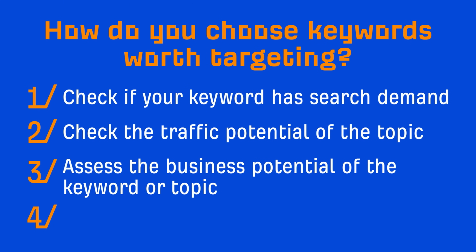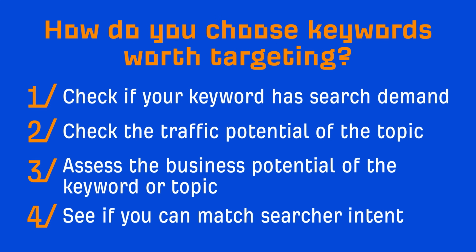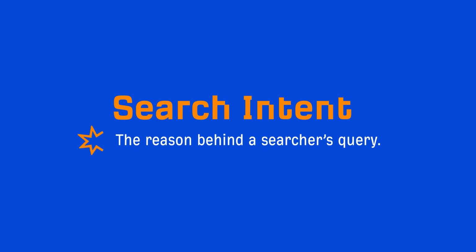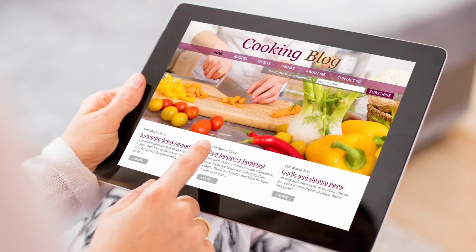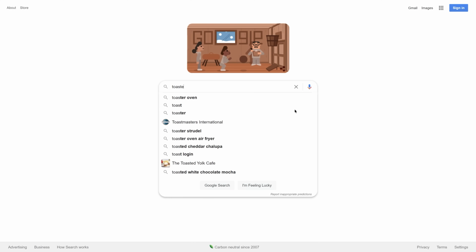Alright, the next point on this checklist is to see if you can match searcher intent. This is a concept that we covered in the first lesson of this course, but it's something that I'm going to keep talking about because it's super important. So again, search intent represents the reason behind a searcher's query. And the way we determine that is by looking at the top ranking pages for the keyword we want to rank for.